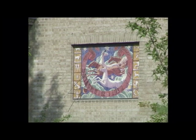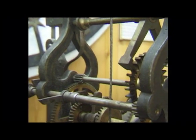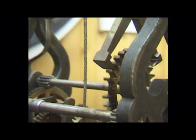Time is a phenomenon that already fascinated the scholars of antiquity. They were already capable, with help from the sun and shadows, of recording it and dividing it into units. In the Middle Ages, mechanical clocks started a revolution of time order.